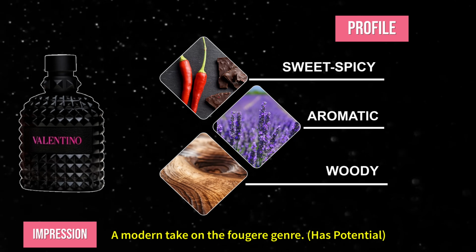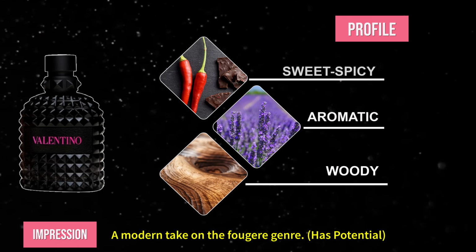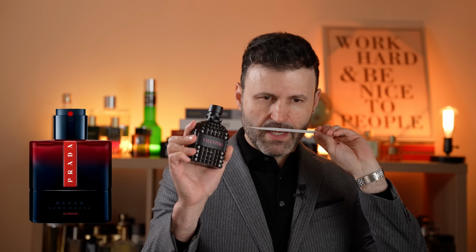I think Prada did a great job last year with their Ocean collection. I think there were 2 releases. There was a sport red one, and then there was Ocean Parfum, I want to say, which is almost like Pure Vin. I like what they did there. This one here is not quite as good, but definitely has potential.